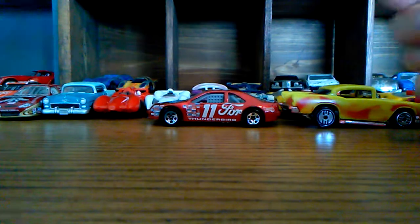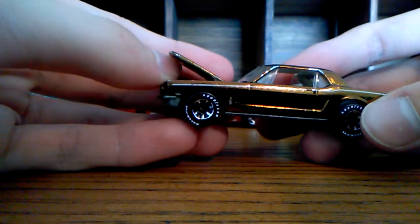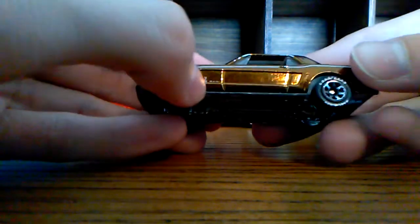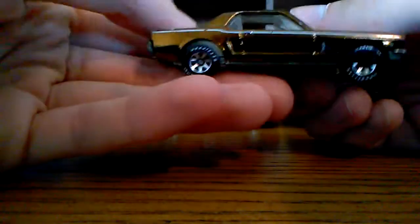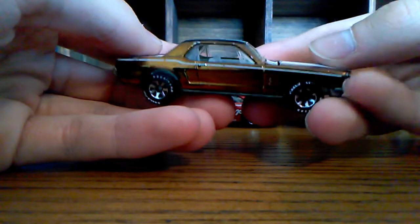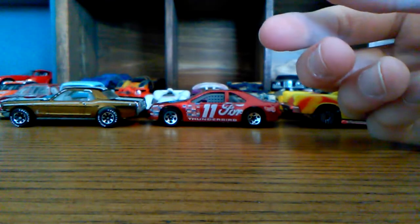Then probably my favorite car in this bag was this copper Mustang. It's a 65 too, I think, but it's not a convertible like the others. It's got the Eagle Goodyear tires, Mustang logo on the side, white stripes on the top, a really pretty copperish color, and the racing wheels, and the stripes down the side. I think this might have been from a Series 2, but I'm not sure, but it's a really cool car.